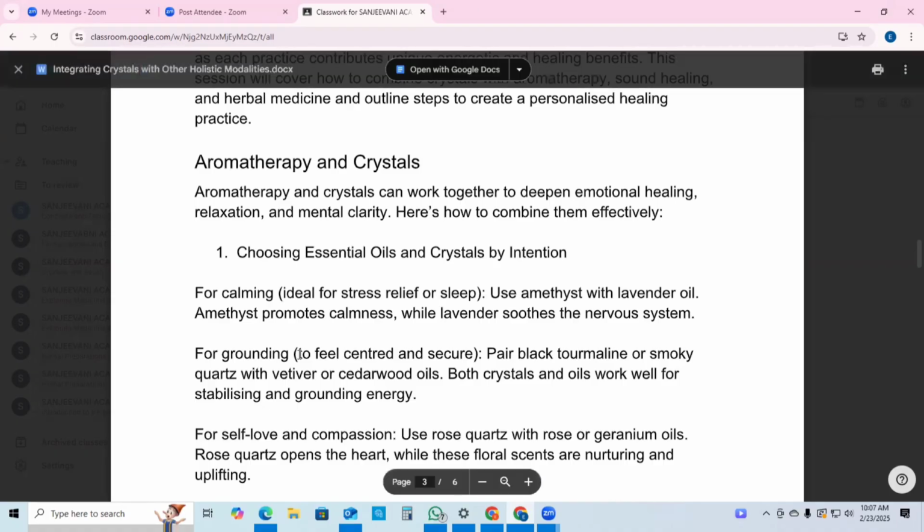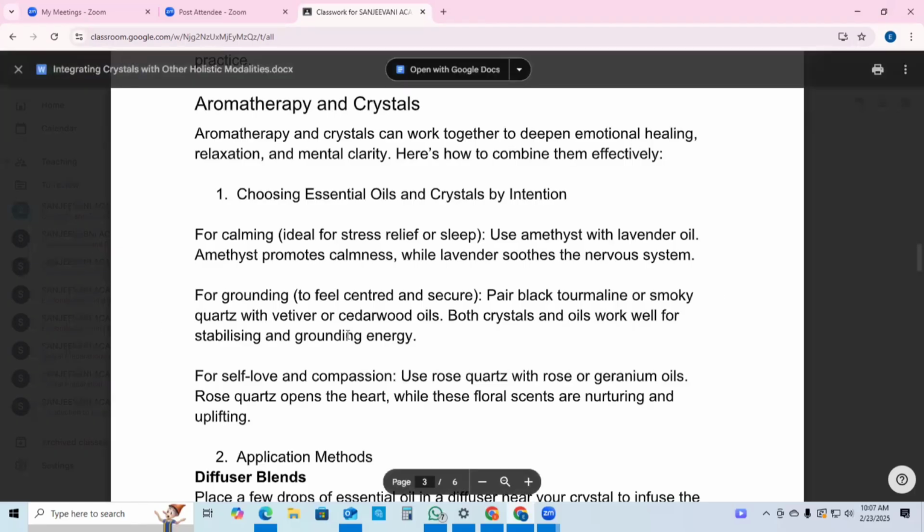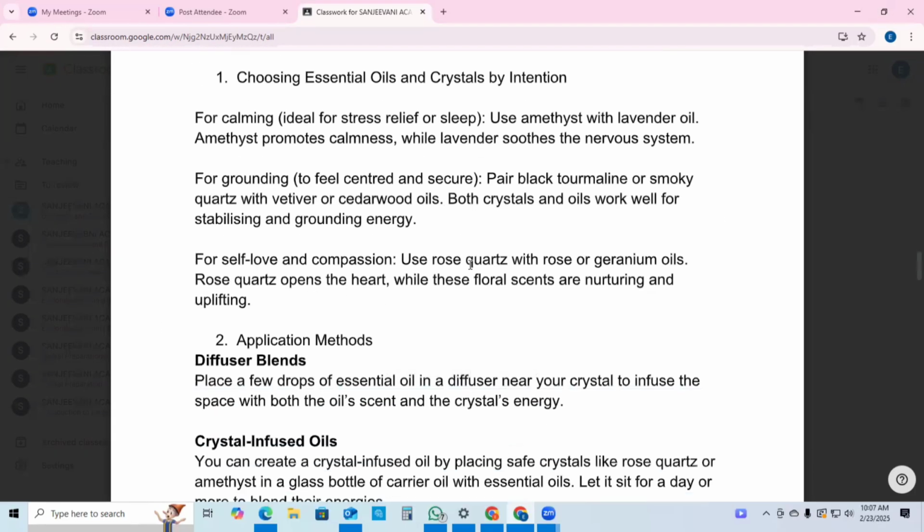So there's grounding practices. You could use black tourmaline or smoky quartz with vetiver or cedarwood. Self-love, rose quartz with rose or geranium oil.